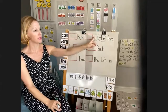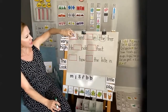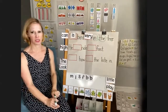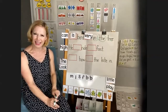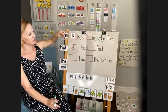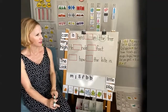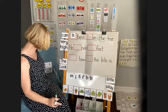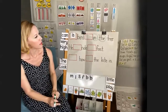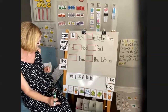Bird, in the tree. Let's try some. Is bird very in the tree. Does that make sense? Well, let's think about this word first. What would make sense? Let's see the sentence. It might be high in the tree. So let's look at that one.